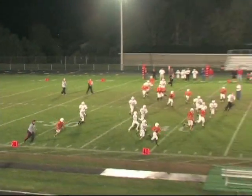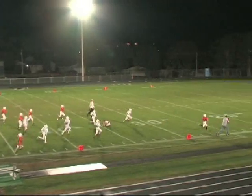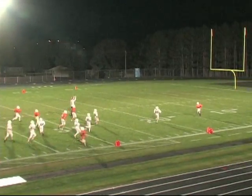Ooh, nice block. Josh Geigley around the corner. He's got some room. I think he's gone here, Robbie. I think he's gone. That's Geigley there.